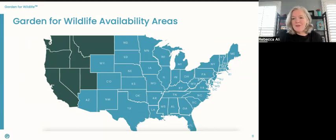As a note, eventually we'll expand west, but those states have very specific requirements for native plants, and we have very specific requirements for our growers.